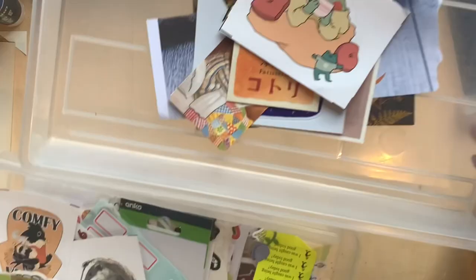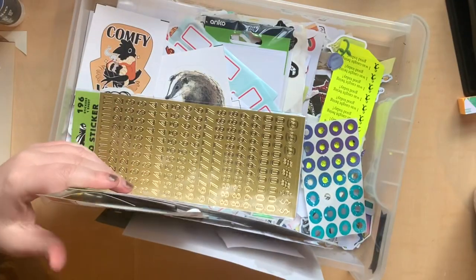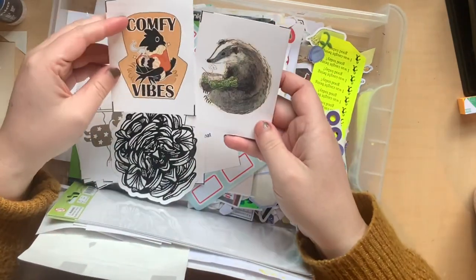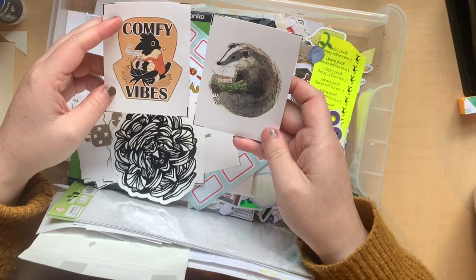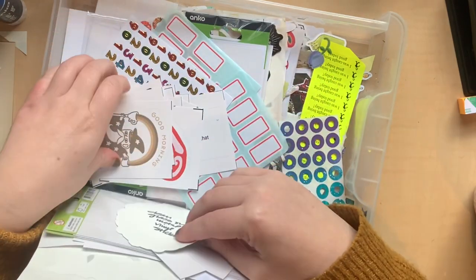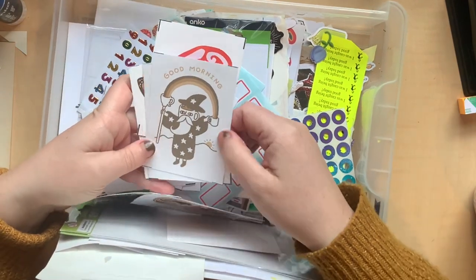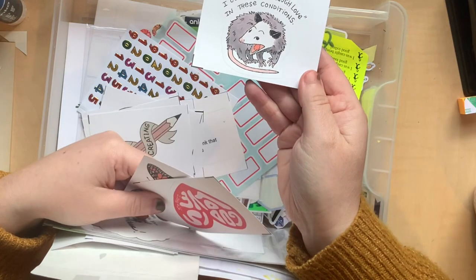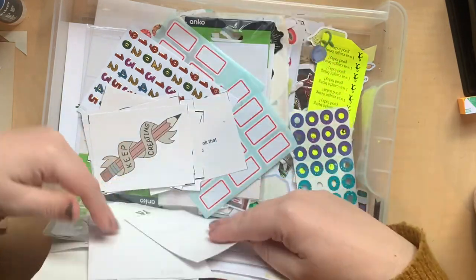I'll move this capsule out of the way so I can put this down and then you guys can also see kind of what I'm looking at here. I love these Redbubble stickers so much. Comfy vibes. This little badger having stew or soup. This wizard that says good morning with his coffee. Oh, they're so cute. I love this one. I cannot live, laugh, love in these conditions. So funny.